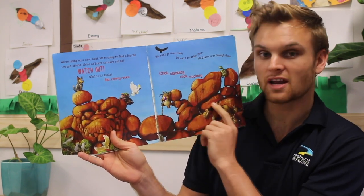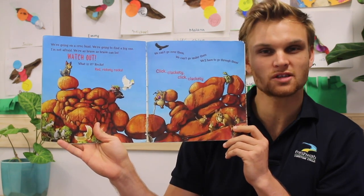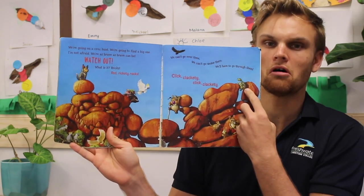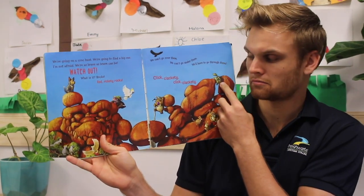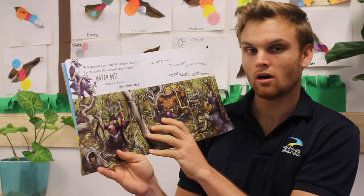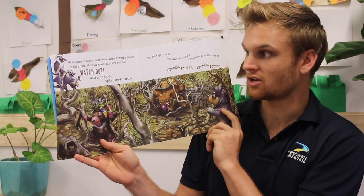Oh, which animal didn't make it? Can you see an animal who's stuck? I can see one. Turtle. Oh, he's stuck. Only two left. Looks like dog's stuck as well on this page.